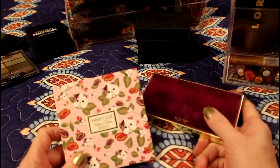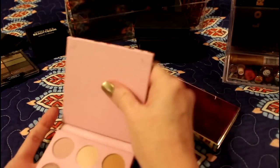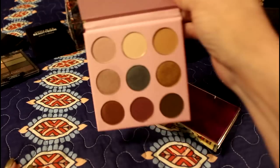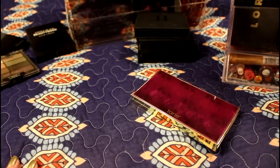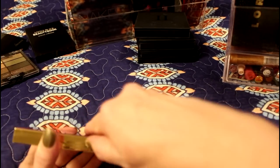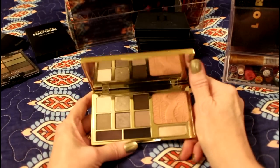And then I have these two Winky Lux. My daughter gave me this. Great, I just smashed my finger right into shadow. Awesome. So clumsy today. These colors are really, really pretty. My daughter gave it to me. I think we traded something. I can't remember what it was, but we did trade something. And then there's this one, which I love. It's the Energy Noir palette. You can still buy this.